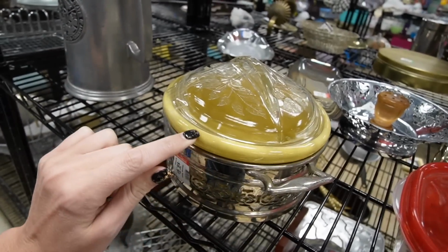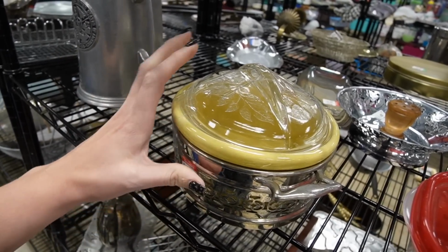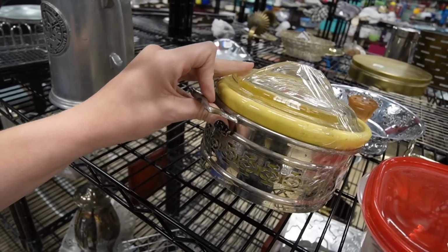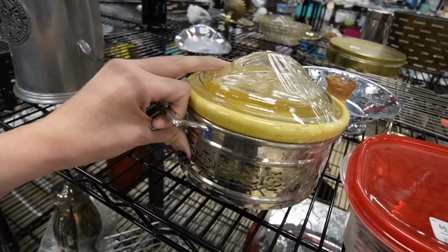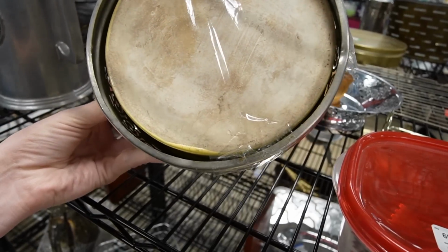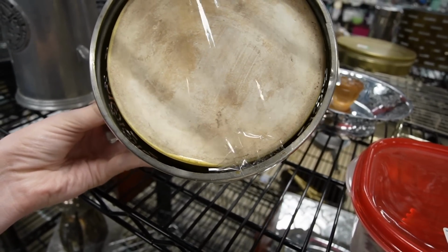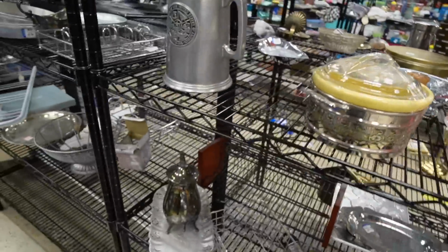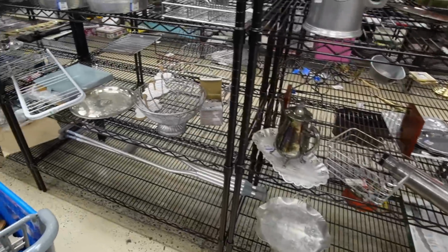I like the ceramic that's inside of this, but I don't know, it just looks like it has a little bit of age to it without crazing. I know there's no markings or anything on it though, so I don't think I'm gonna take a chance on something I don't really know a whole lot about.